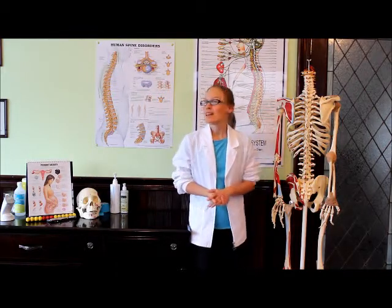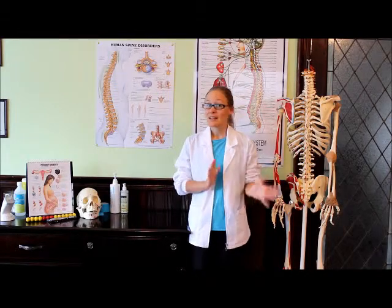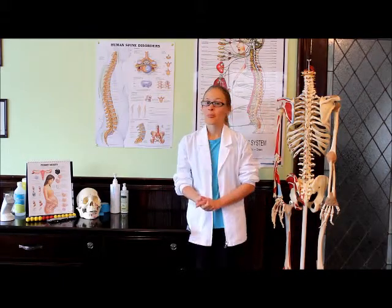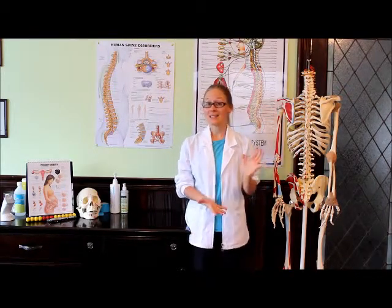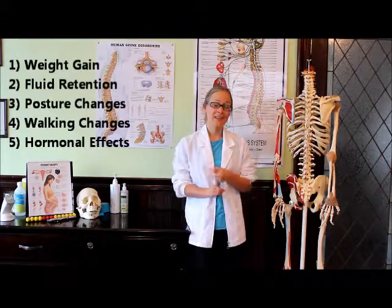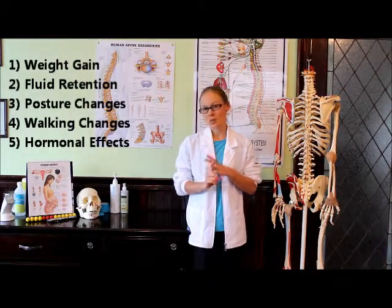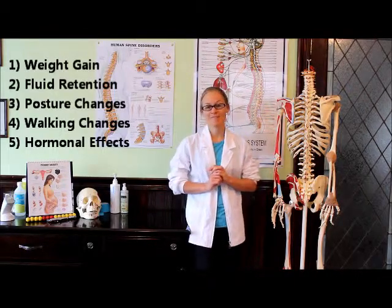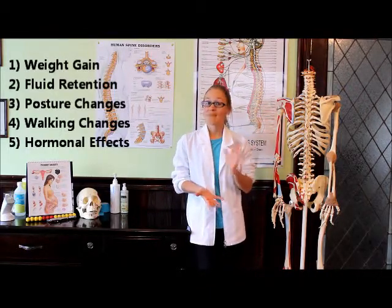Let me start off by saying it is extremely common for women to experience back pain during pregnancy, especially the low back and posterior pelvis. Why is that? Well, there are some profound changes that occur to the woman's body during pregnancy, and I will be discussing some of those with you right now. So, for example, some common changes are weight gain, fluid retention, changes to posture, changes to the way she walks, and hormonal changes. So, weight gain makes sense.